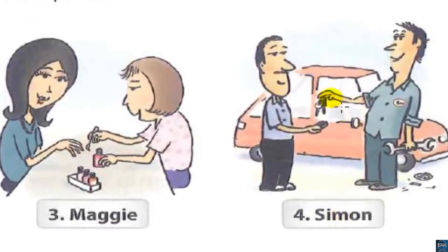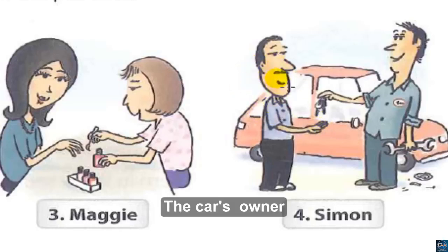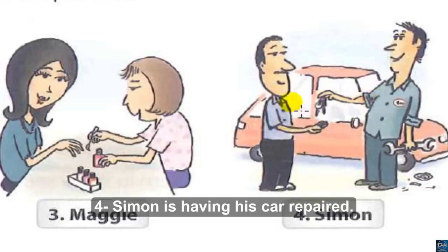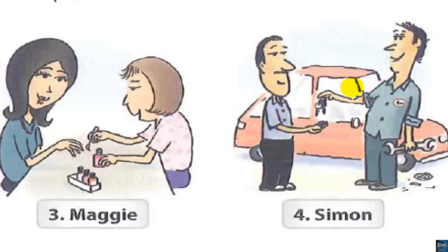Picture 4, you see here a car and the car is broken down. This is a mechanic and this is of course the car's owner taking the keys. It means that I fixed the car. You can give me my money now. So this is Simon. So Simon is having his car repaired. Simon is having his car fixed.